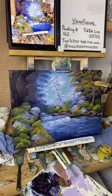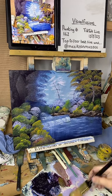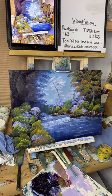What do you think to the tree? You'll see some of them branches coming through. I quite like that. Can do a little bit down there.